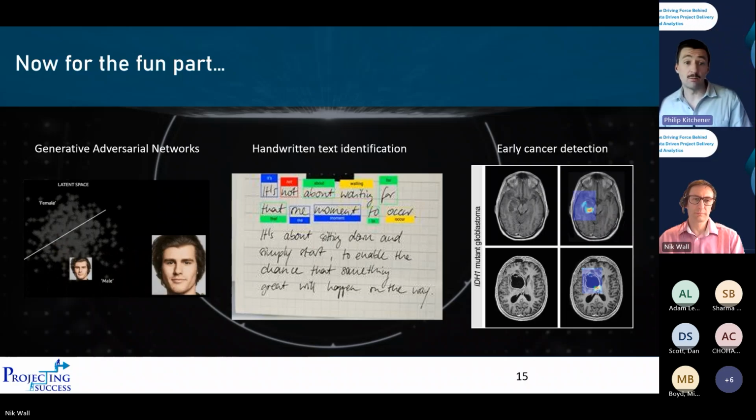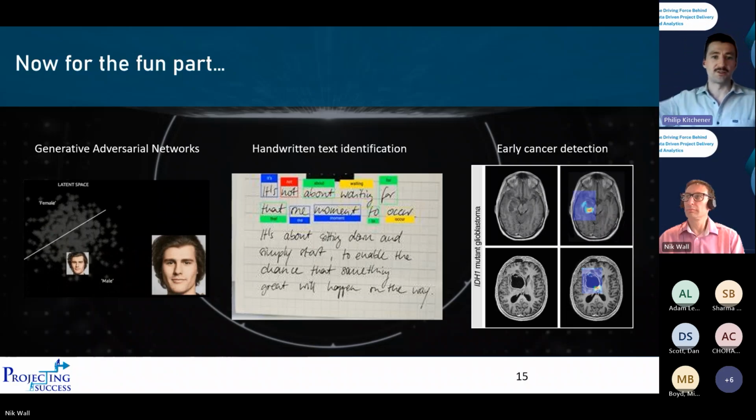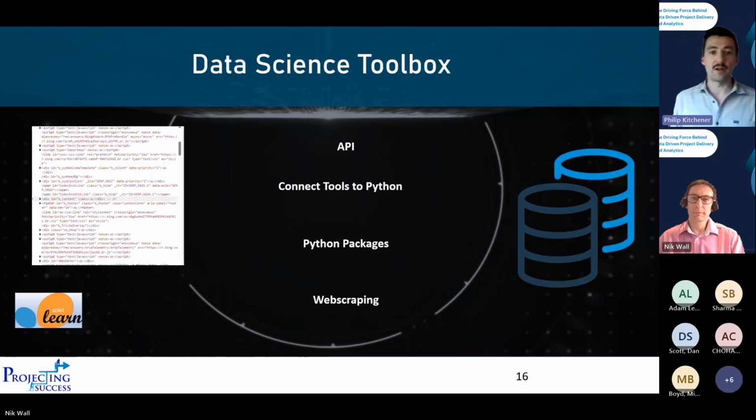So if we look at the examples here, we've got these generative adversarial networks, which can actually slowly see the steps between one extreme to another. And I'm sure that some of you have used the FaceApp application where you can see yourself as an old person or as a baby or as the opposite sex. Well, these are actually using these generative adversarial networks.